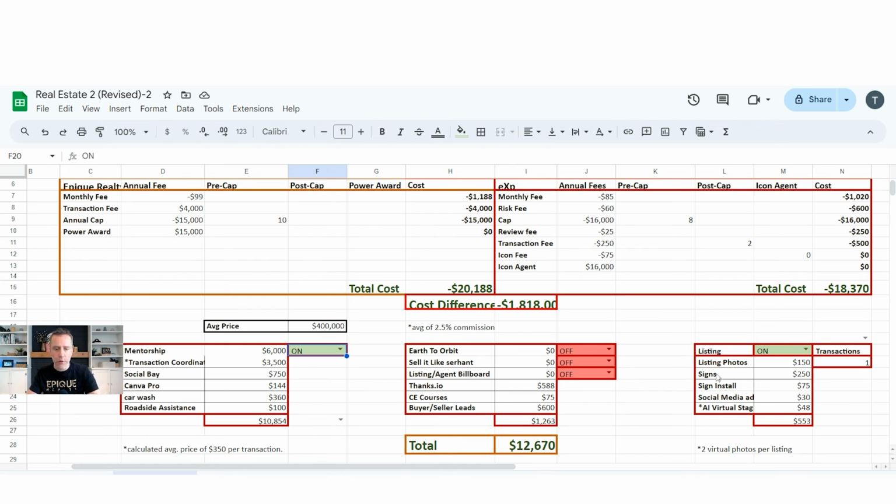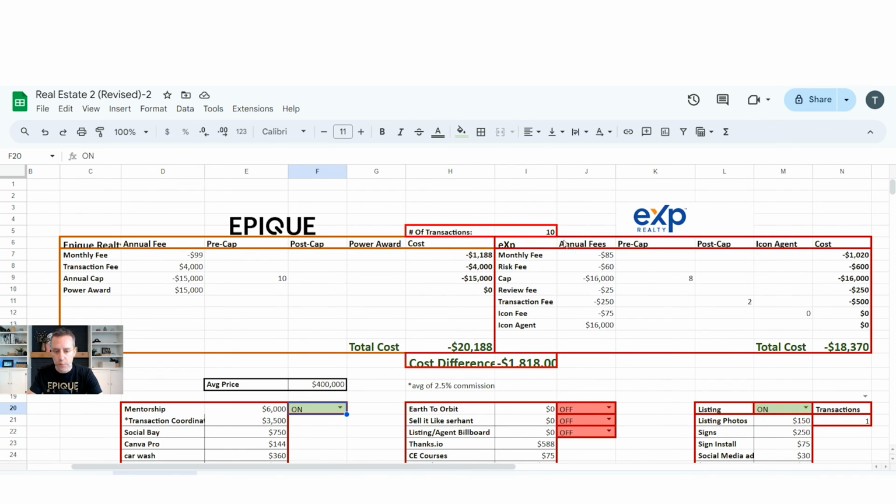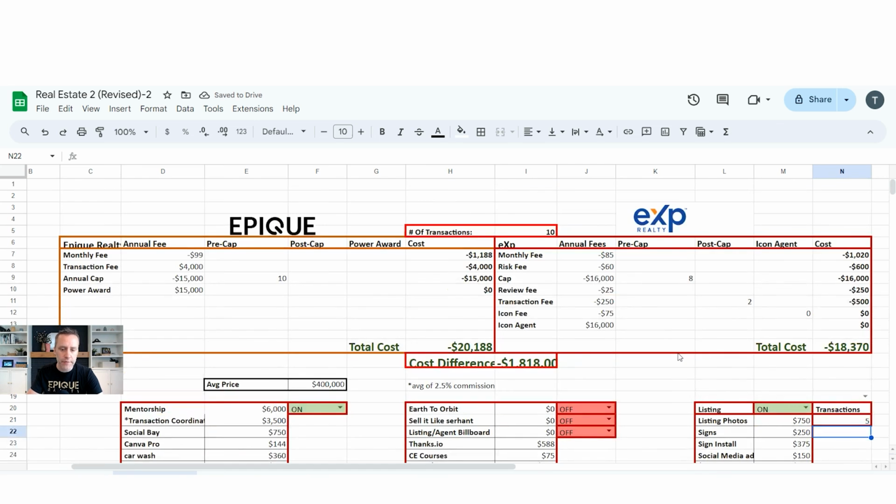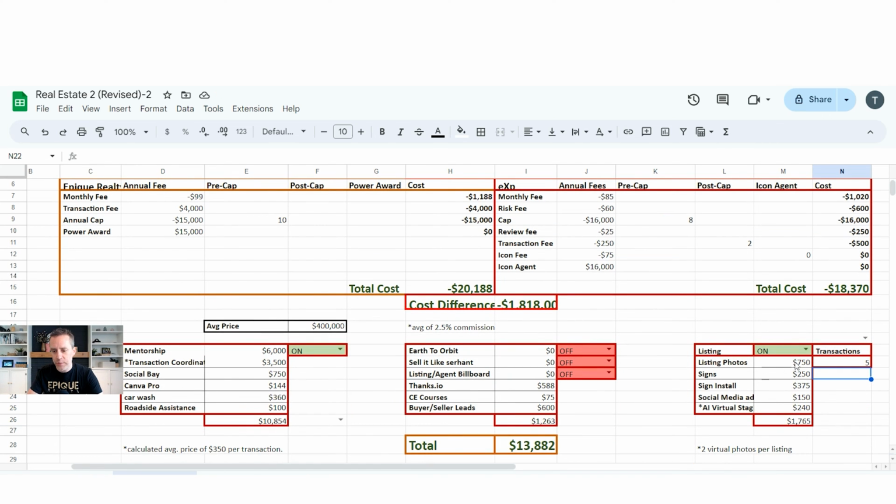So what I wanted to do down here: let's say that we're still at 10 transactions. But let's say half of your transactions are listings, okay? You come down here, and we're at $150 for listing photos. I don't know what your listing photos cost where you're at. Signs: these are signs, so you paid for your signs. You paid $250 for your signs for the year. That's just kind of an average annual allowance for signs.